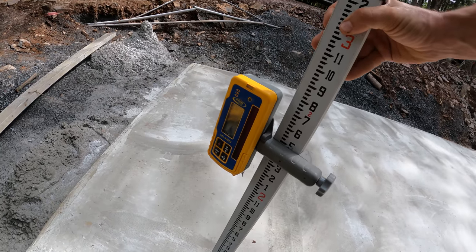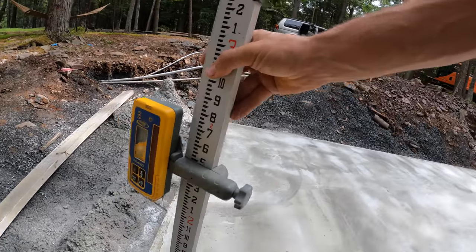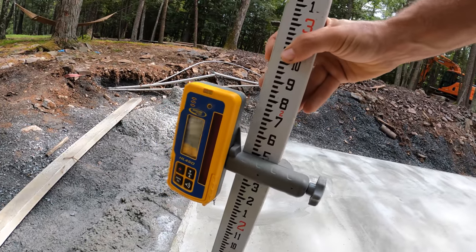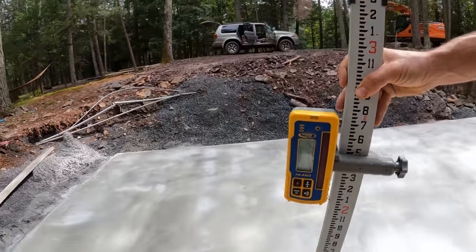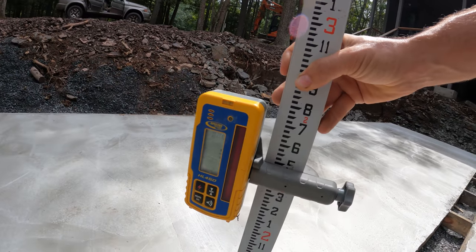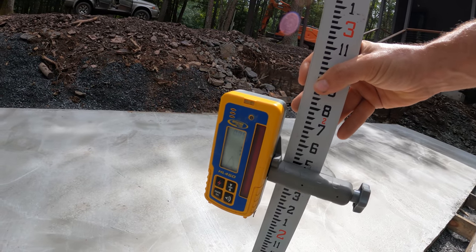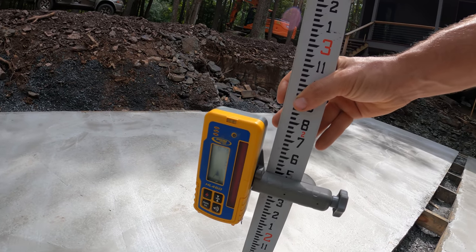Right there, we're 0.4. Yeah, let's go all the way to the edge. All right, 0.4 down. Closer to the middle, 0.5 down. That's on a bump right there.